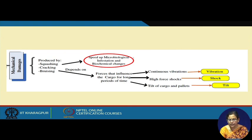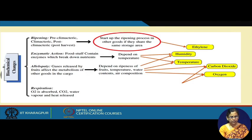So, you need again these yellow ones, you need a vibration measurement sensor, a shock sensor or tilt sensor and so on. So, if the food is spoiled at the end, by understanding the past readings of these sensors, you can actually trace out the exact problem because of which the spoilage has happened. It can be because of biochemical changes like ripening, enzymatic actions, allelopathy, respiration and so on.